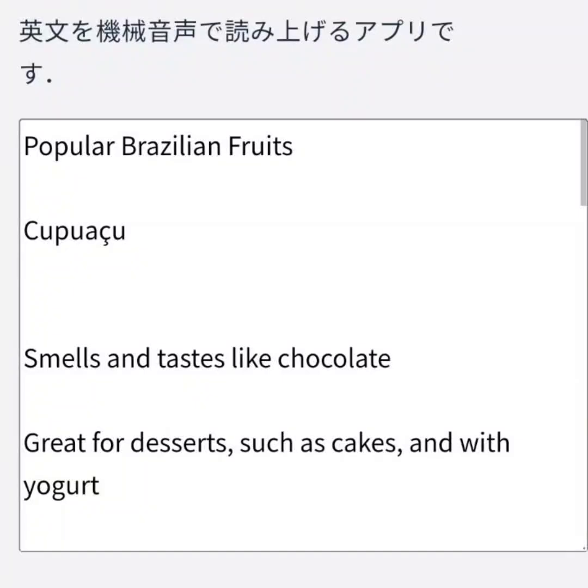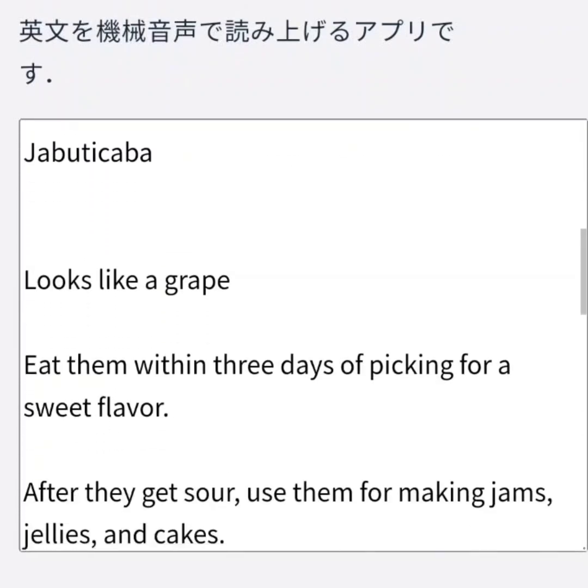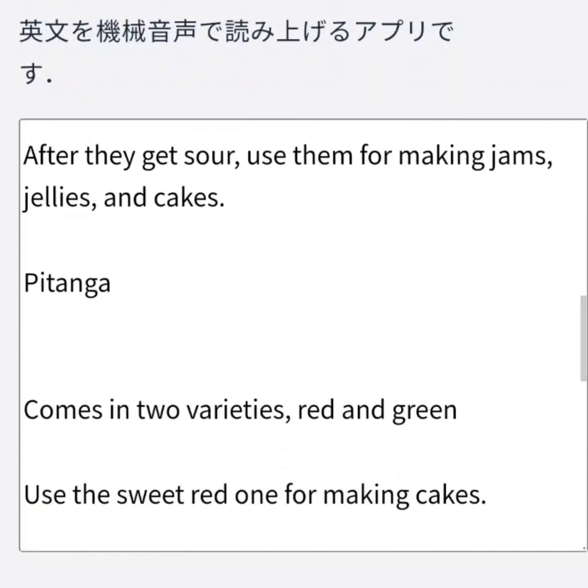like chocolate. Great for desserts, such as cakes, and with yogurt. Brazilians love the chocolate-flavored juice of this fruit. Jabuticaba. Looks like a grape. Eat them within 3 days of picking for a sweet flavor. After they get sour, use them for making jams, jellies, and cakes.